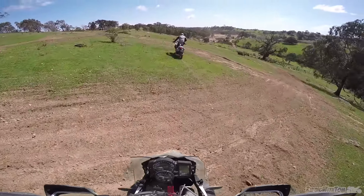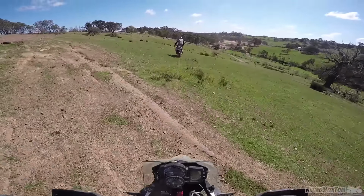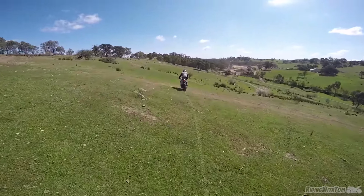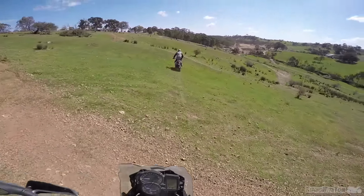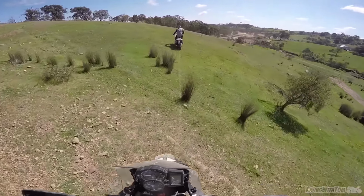Take off my left foot. Yeah, you can get quite a lot of grip. You just keep that outside peg all weighted up. You can see how crossed up his bike is. I know the camera doesn't show hills very well, but it's a medium kind of steep hill crossing the side of it.